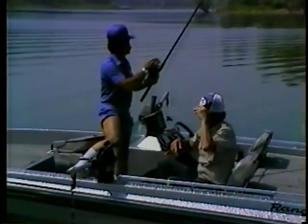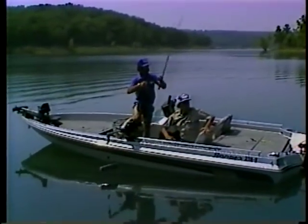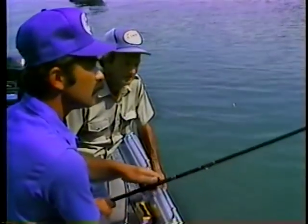Now, I guess you're wondering what we're doing with these long rods. Right. These are flipping sticks. They give us a lot of length, and we set our drags pretty loose. I'm going to put this bait out about 10 feet behind the downrigger. And then I'll take this line.